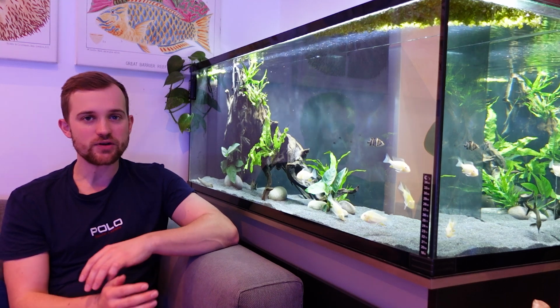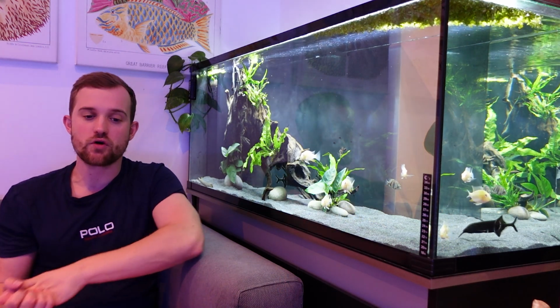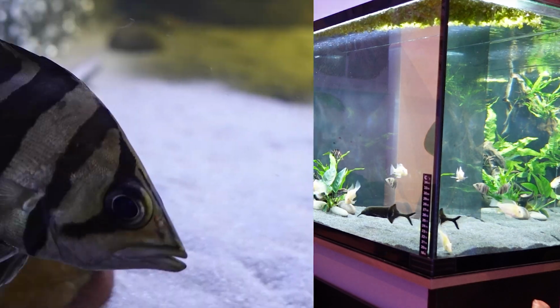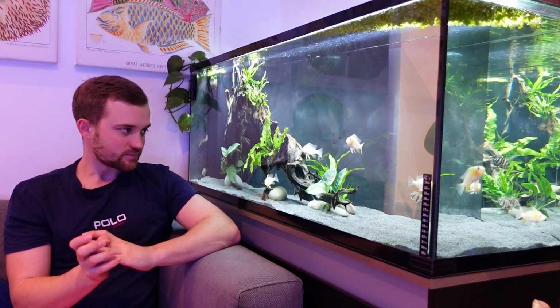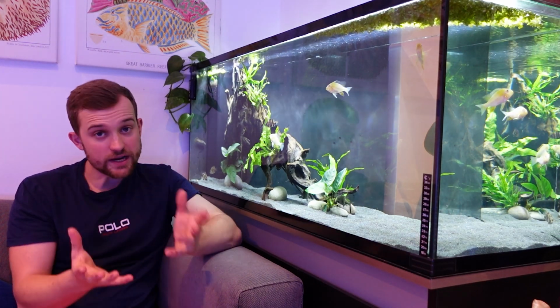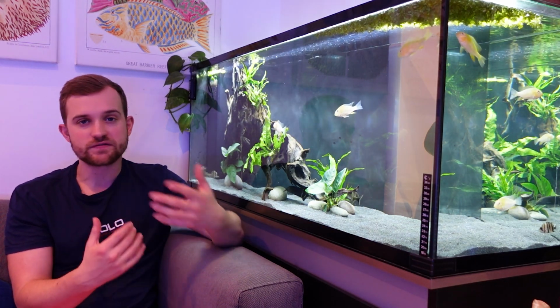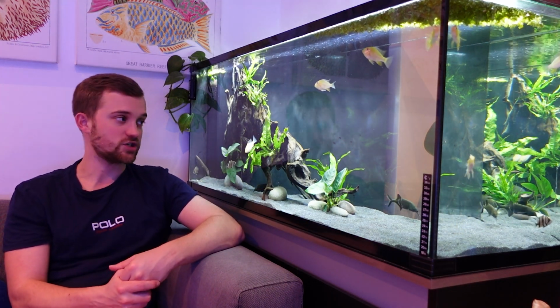So the Datnoids have been growing on me month after month, especially after I've got the one in the main monster fish aquarium, and I absolutely love them. They're a fish that are just really captivating. They are really slow growing. There are loads of different grades and qualities to them, and there are also quite a few different types.